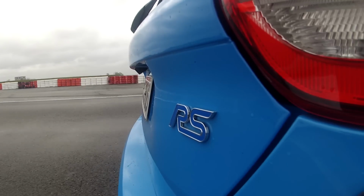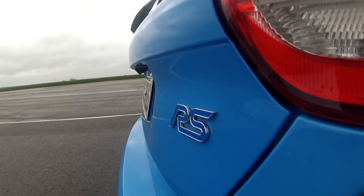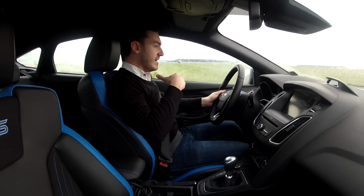Then you have sport. This sharpens the throttle response, weights up the steering, and opens up a valve in the exhaust pipe, so you get a fantastic exhaust note right near the top of the rev range. It's a bit of a burble, and then it really begins to unwind itself.